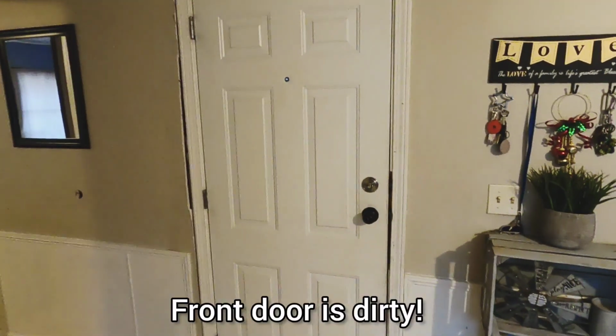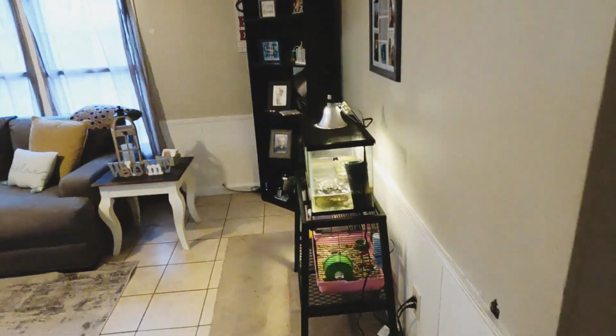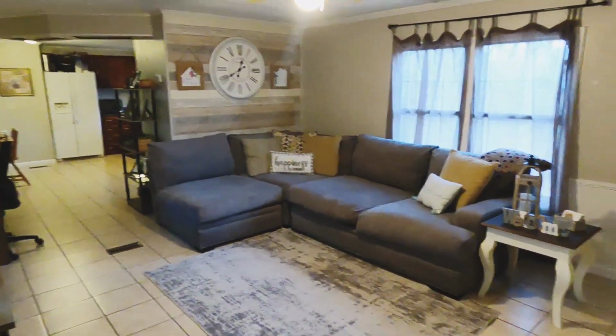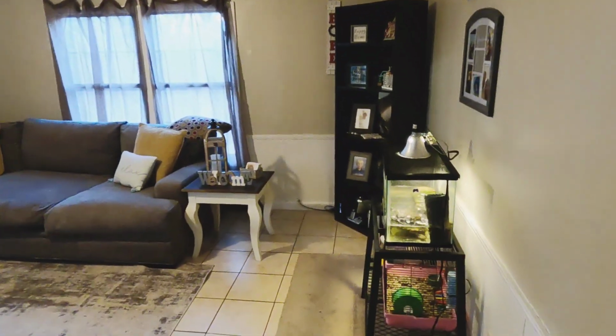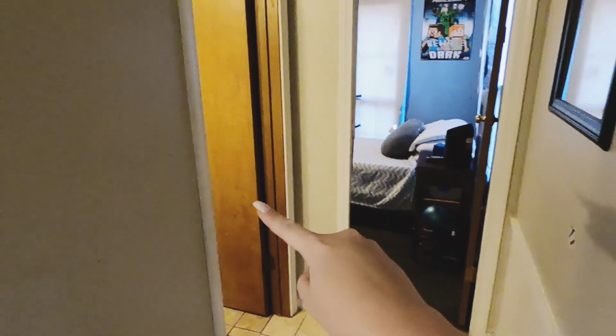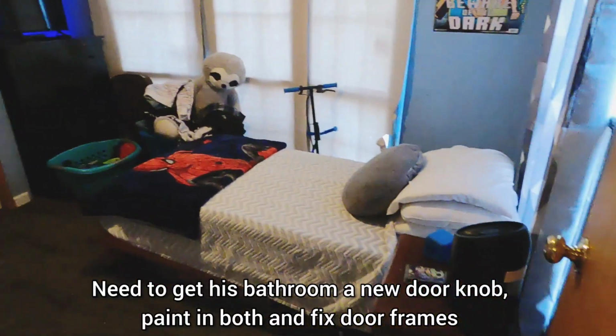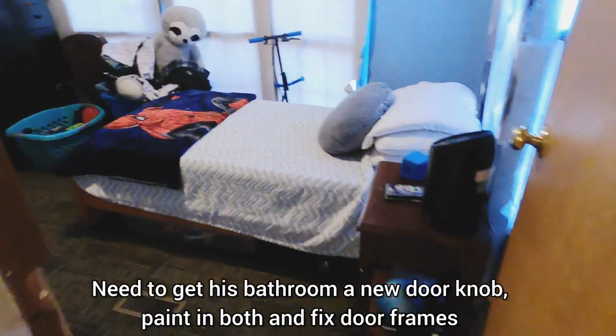Okay, so here is the front door. I'm going to stand in front of the front door. So the first thing you see when you walk in is the living room. Okay, and if you take a right when you come in the front door, you see a room right here to your left and then a room straight ahead. If you walk straight ahead, you're gonna walk into my son Chase's room. And then you can walk through his room to get to his bathroom.